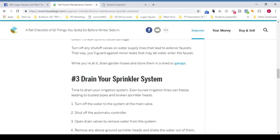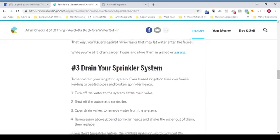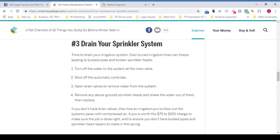Turn off any shutoff valves and water supply lines that lead to exterior faucets. That way, you'll guard against minor leaks that may let water enter the faucet. While you're at it, drain garden hoses and store them in a shed or garage. Number 3, drain your sprinkler system. Time to drain your irrigation system.